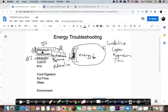This is one of the reasons why I add magnesium, ionic magnesium, and other trace minerals, either through pink Himalayan salt or sometimes Celtic sea salt, which also has a lot of these minerals. Basically what I am looking at is the conductive minerals that are going to allow me to use the energy that I am getting from vitamin D and hormones.